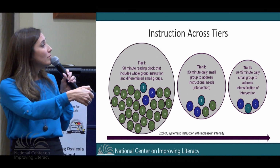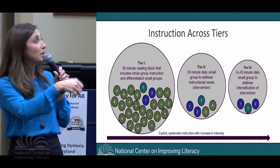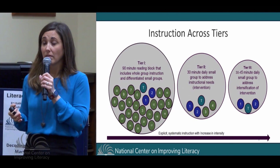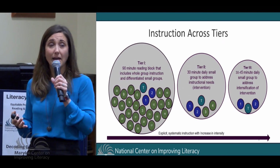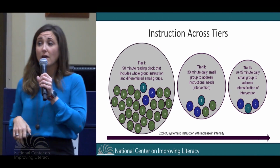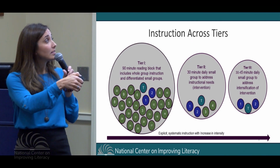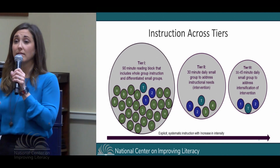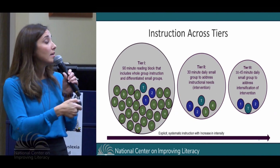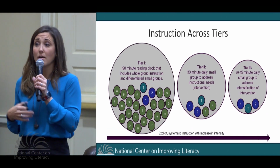And then as I move across and change tiers, those 2 students are still in that group, but now the group is smaller. It may be more explicit, it may be more systematic in that tier 2 support, addressing the needs that are aligned with their tier 1. And then tier 3, it's more intense again. It's a smaller group size. They're getting more instructional time that would be more explicit, more systematic, possibly integrating some cognitive strategies to help with cognitive processing and executive functioning for that tier 3 as well to intensify.